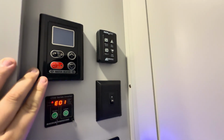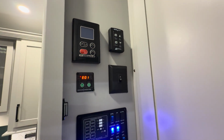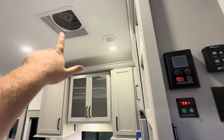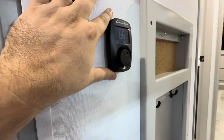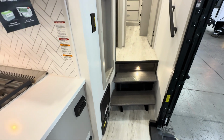So right here, you have the tankless on-demand hot water heater. As long as you have propane, you have instant hot water. And then this is going to be the Max Air fan. So the old steamer stink sucker from whatever you're cooking, you are ready to rock. You also have the control for your heat and AC right here. Fuse box and a central vac system down there on the ground.